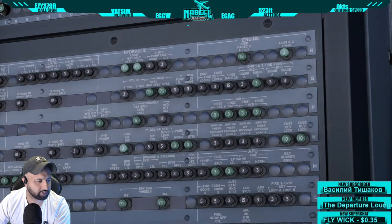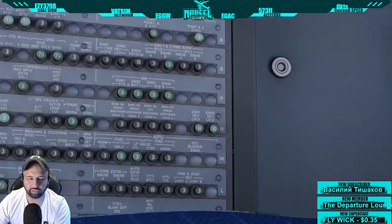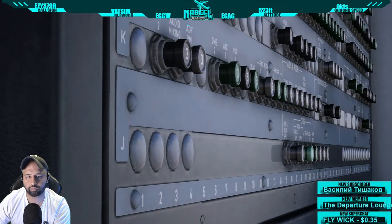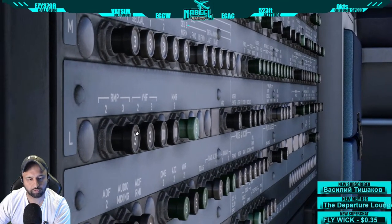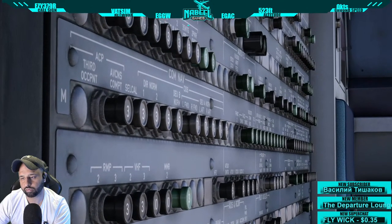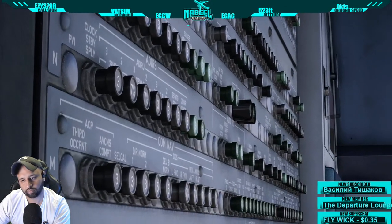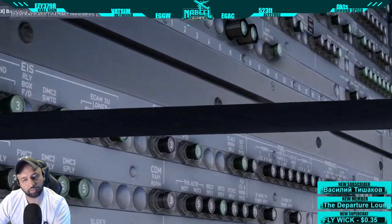Do you see the white ring around the circuit breaker? No, there's no white ring around any of the circuit breakers here. I know, that's what I'm looking for. This is what it looks like when it's pulled. Oh, this one here. You're right. What's the other one?